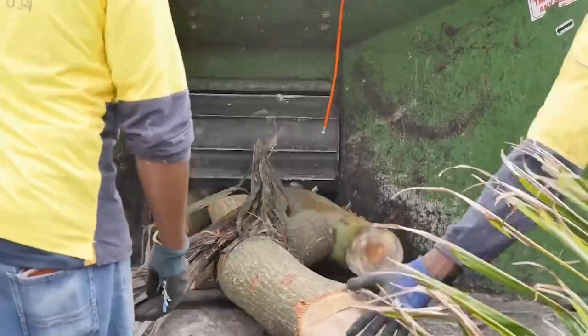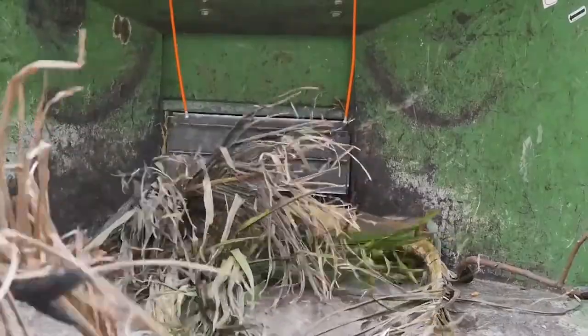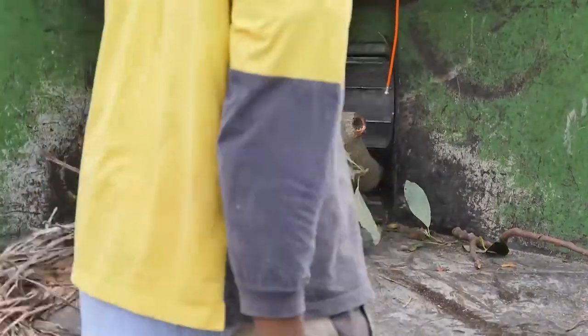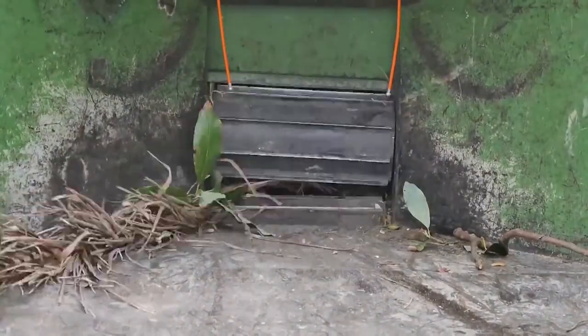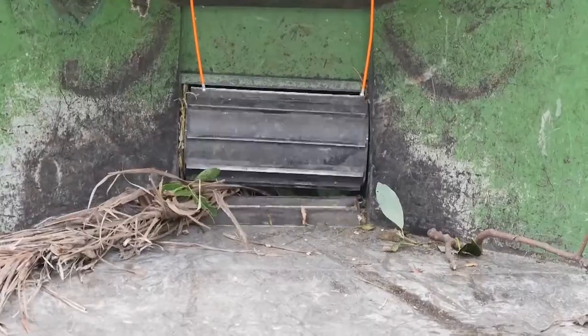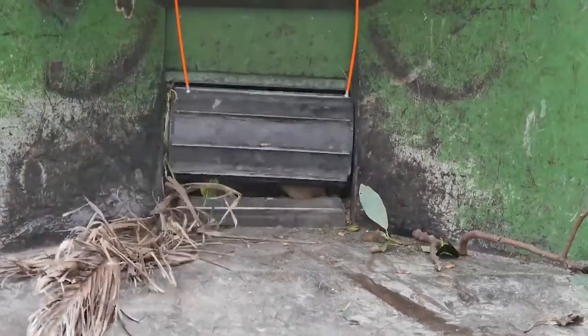I would call it sort of a recycling operation. After we cut the trees, we take them down nicely and safely, and we feed the trees into the chipper. The chipper produces mulch, and this mulch we use in the garden. I provide a lot of landscaping places with this mulch. There's a lot of benefit of using mulch in the garden.